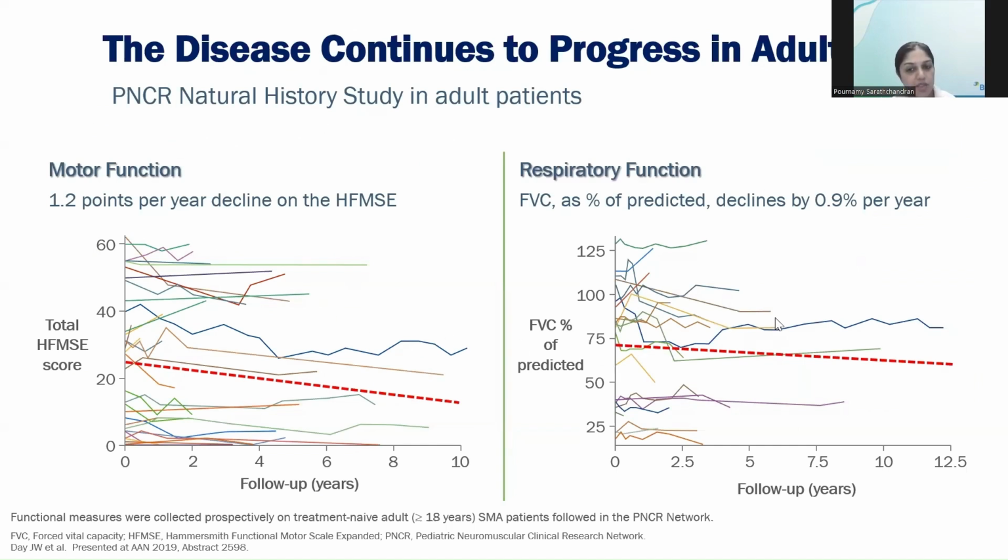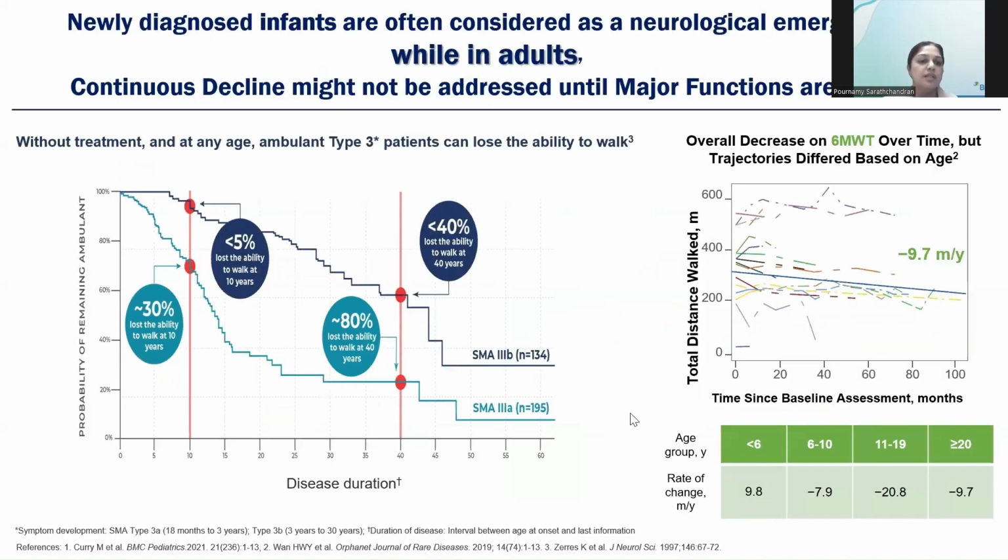If you look at the natural history of spinal muscular atrophy, they do progress. If you look at the Hammersmith functional motor scale, every year they decline by 1.2 points, and it's a steady decline over years. Respiratory function also has a progressive deterioration, but it is not as fast as the motor function score in the upper limbs and lower limbs, and it is less compared to infants. So without treatment at any age, ambulant type 3 patients can lose the ability to walk, and over years, there can be a progressive deterioration as well.